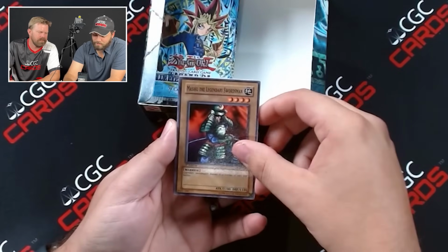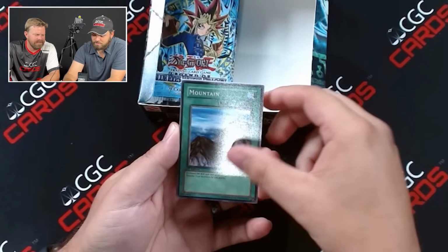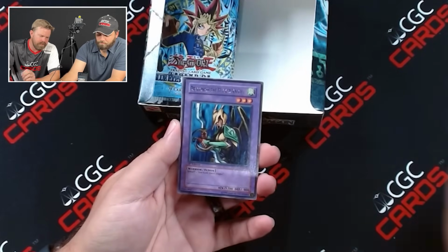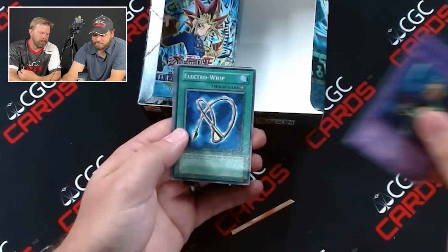Yeah, definitely the equip cards are short printed here. Masaki. I'm calling this guy Mr. Warrior. He's number one. There's your mountain. Legendary Sword. Okay, The Wicked Knight. Oh, man, so wicked. You know what? Another beautifully centered rare. That's great to see.